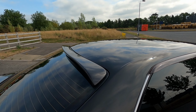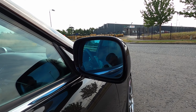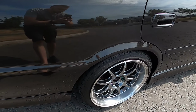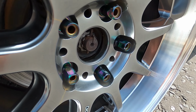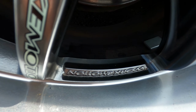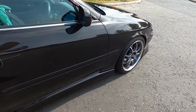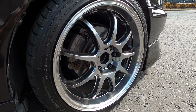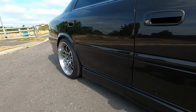Roof spoiler on top there just sets it off really well. Blue glass wing mirrors are always really cool. Quick close up to the wheels then. How friggin' awesome are these Work Emotion D9Rs with some rainbow style nuts. Work Emotion, made in Japan. And the fronts there too then. Staggered there, a bit more of a dish on the back.